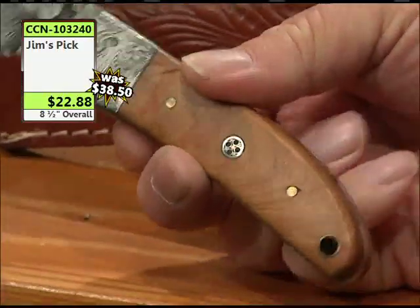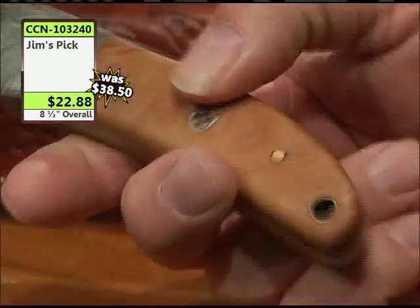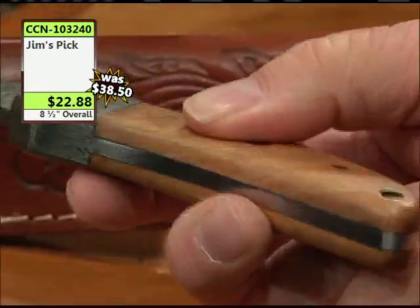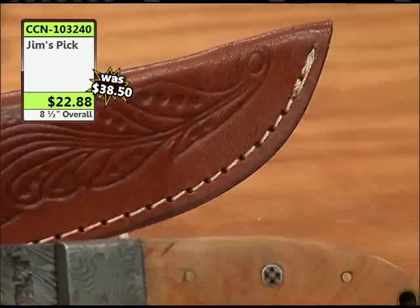All right, old antique. That's between 700 and about 800 years old right there. Full tang construction, genuine Damascus. Look at the guard. Damascus on the guard, right? And then you got the embossing on that leather sheath.